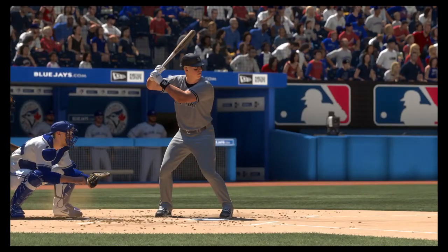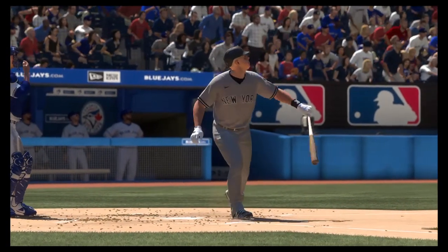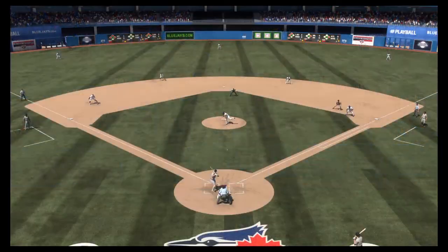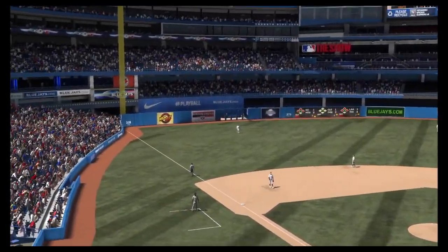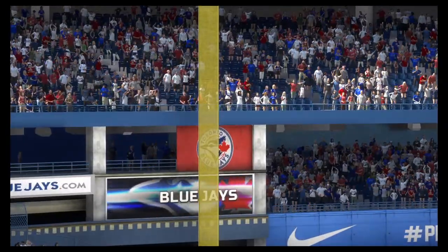Well, he thought he was just about out of this inning. Then the ball leaves the bat, and he's thinking, please go foul. But no such luck. Right off the foul pole for a 2-run homer. Sometimes this sport just isn't fair.